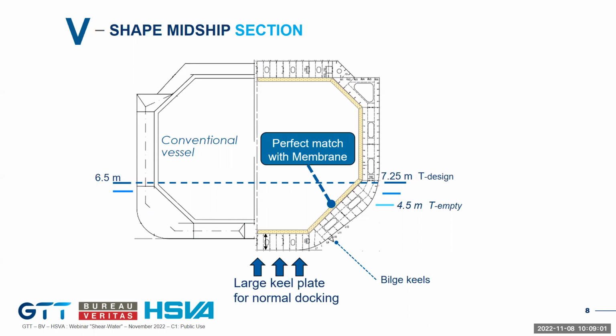We have provided a large bottom plate, which allows risk-free standard docking operations, even with this V shape. You see the bilge keels situation and size. All this was investigated with HSVA for the optimum situation. And you will remark the draft difference between full and empty, which is of course higher than on a conventional ballasted vessel. And our funnel logo, which is reflecting the concept.